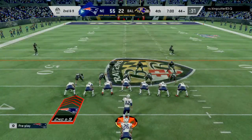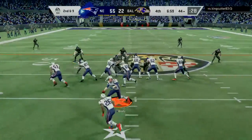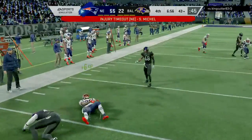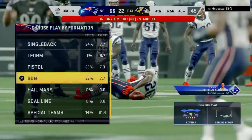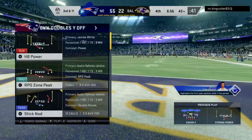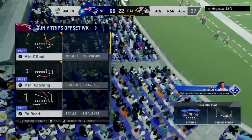Here's 2nd and 9, just a yard on that last run. They stay on the ground. This time it's Michel. And he tried to bounce it outside, but they'll stop him behind the line. Now it looks like we've got a Patriot down, slow to get up. While the training staff takes a peek, we'll take a break.